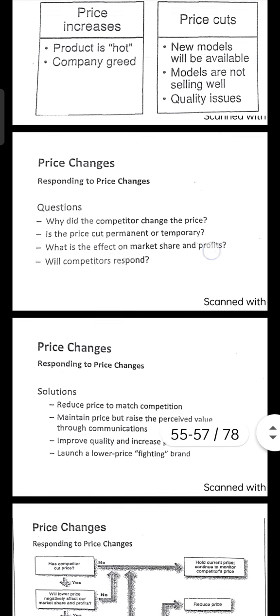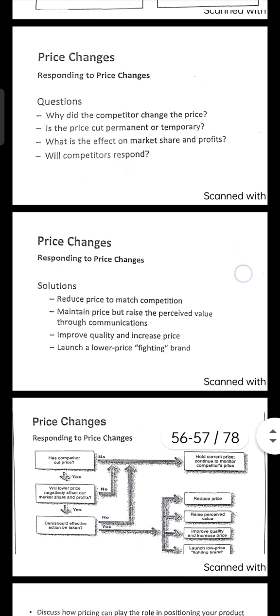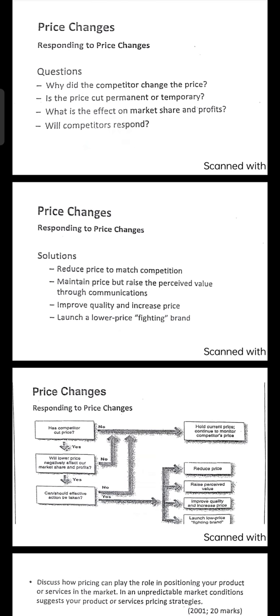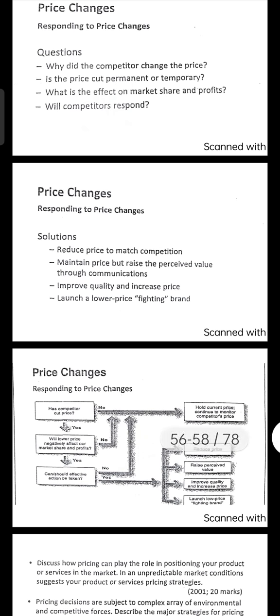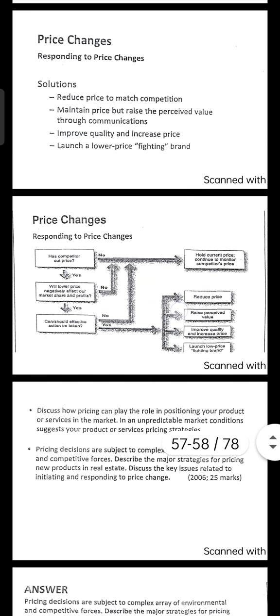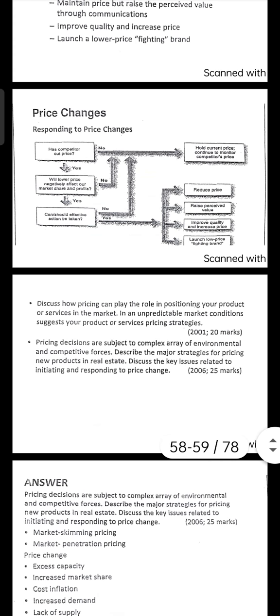Okay, price changes. This is the question, some price changes questions and the answers. You can just go through it, question and answer. This is actually one of the homework items, but it also comes with the solution. So I won't go through it, you can all just read through it. And let's continue.